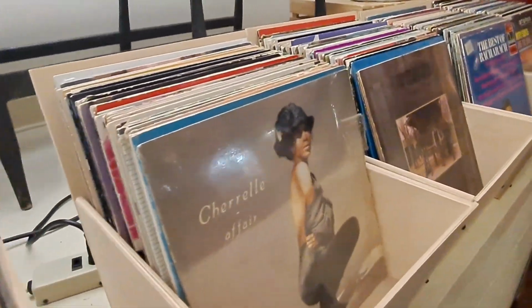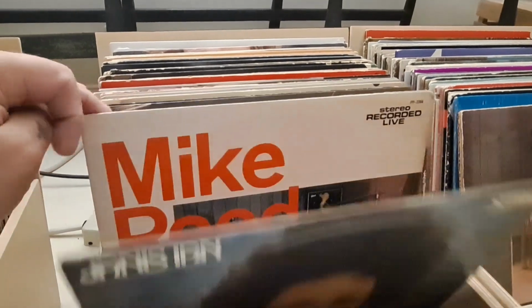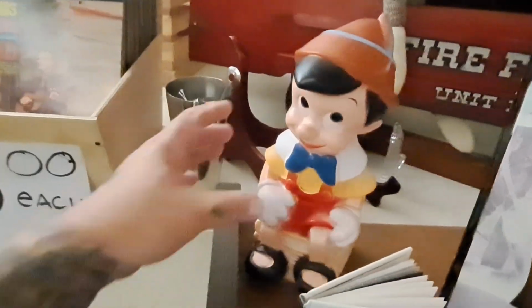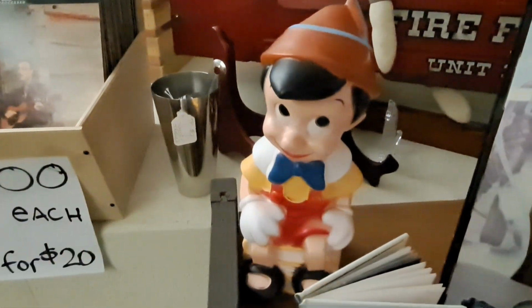Let's see what all they got here. Probably nothing I really care about, but you never know. You might find something good in here, something a little out there. Cool little Pinocchio. I think, is that a bank? I think it was at one time. $15, if you like Pinocchio.